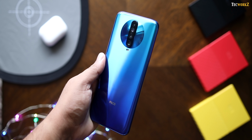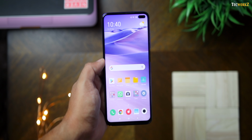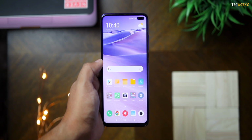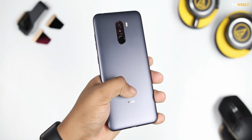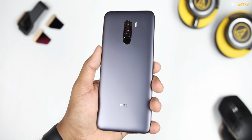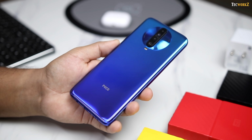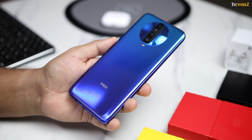Let us start with the design and build quality. To begin with, it is a huge smartphone with a 6.67-inch display, and it has Gorilla Glass 5 at the front and back. So design-wise, it is already a huge leap over the plastic back of the POCO F1. I was never too fond of the plastic back on the POCO F1, so thumbs up to POCO for putting a glass back on the X2. It makes it feel so much more premium for its price.